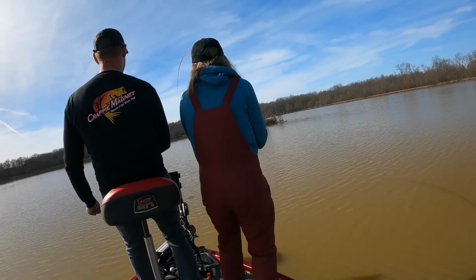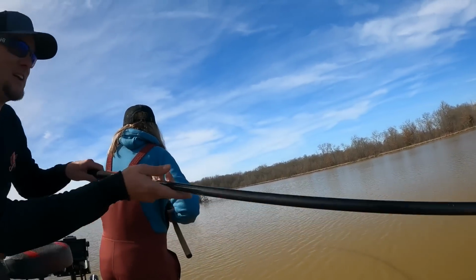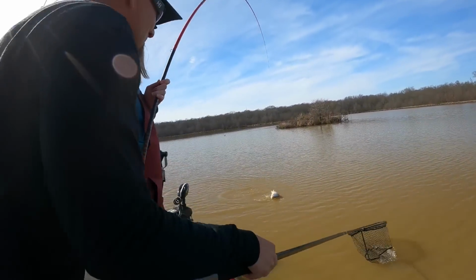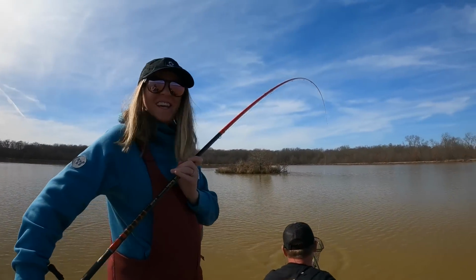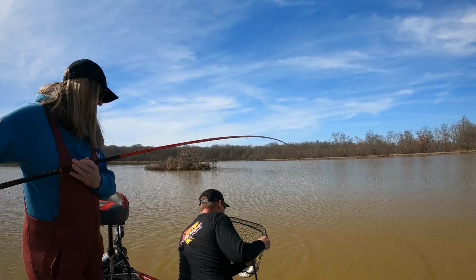Right there. Right there. Oh, yeah. Oh my gosh. Get that thing. He's walking in there. Get that thing. Holy cow. Oh my gosh. Whoa, that might be bigger than the last one.